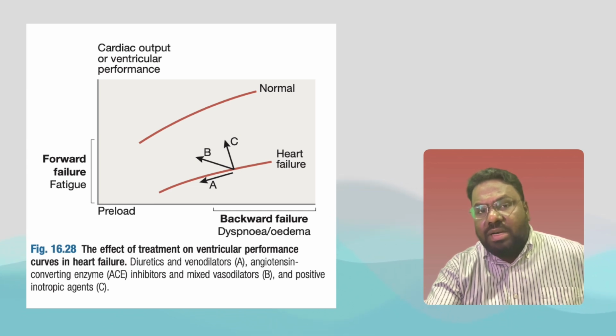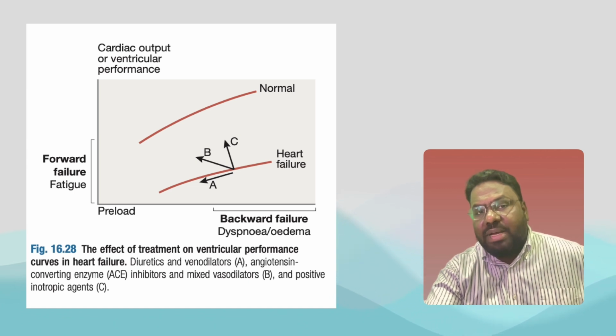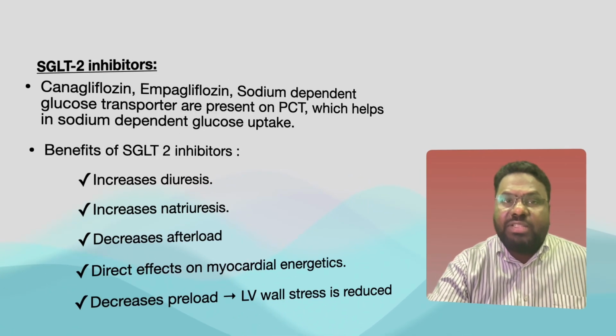Now this is what happens when you are using drugs like diuretics and venodilators, especially nitrates. Diuretics and venodilators are bringing this heart failure patient to point A. Angiotensin converting enzyme inhibitors and mixed vasodilators are bringing this heart failure to point B, whereas maximum benefit is achieved, that is point C, by using a positive inotropic agent like digoxin.